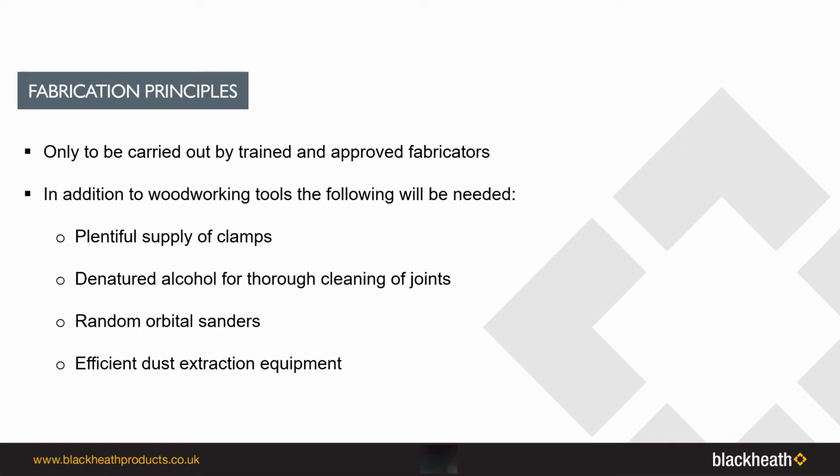Random orbital sanders for finishing sanding on site. So the joints initially, where there will be excess adhesive that will squeeze out of the joint, but also as a final finish for the whole surface. And again, as previously mentioned, efficient dust extraction.